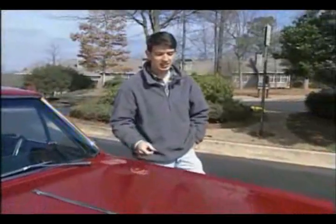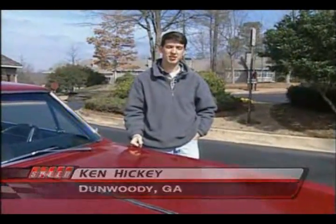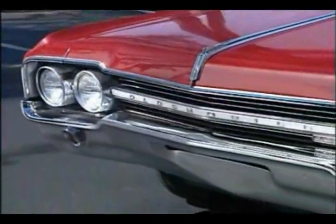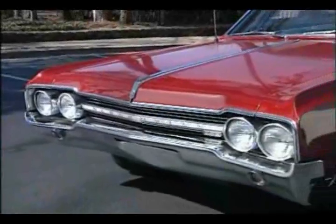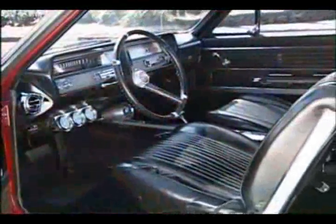This is my 1965 Oldsmobile 442. I've had it for about 4.5 years. I found it for sale in the paper just here in Atlanta and went in to see it and kind of fell in love with it. I'd never seen a 65 442, but I really fell in love with the body style and especially the interior.